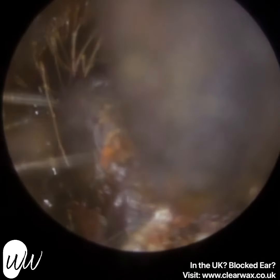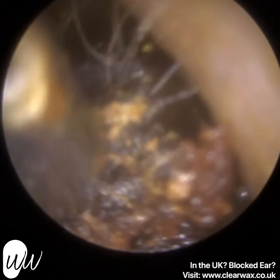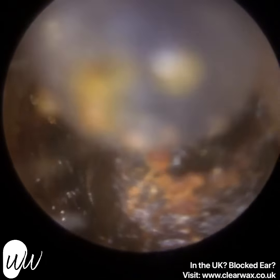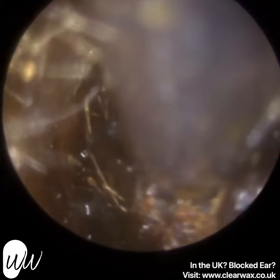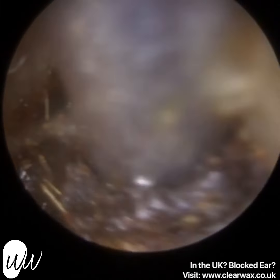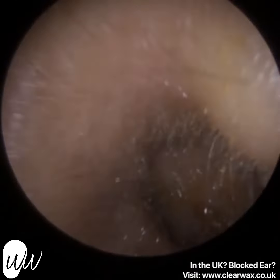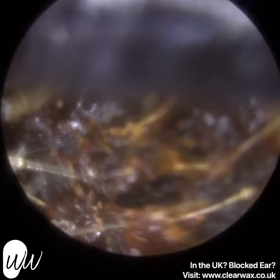So I'm just trying to roll this forward. Sometimes with a plug like this, if you roll it, it can actually roll out like a football. And it has come out a bit. You can see at the top, I'm just bringing it down. But the key bit now is I feel safe to insert a hook right behind this, because I know I've brought it forwards enough, and it's very unlikely that I'm going to make contact with the eardrum or the bony part of the ear canal now. So there's a nice gap at the top as well.